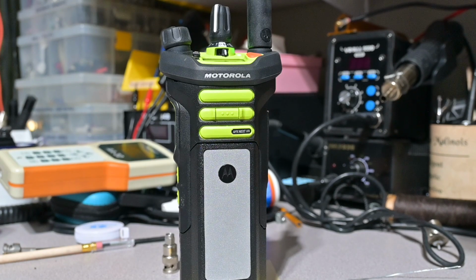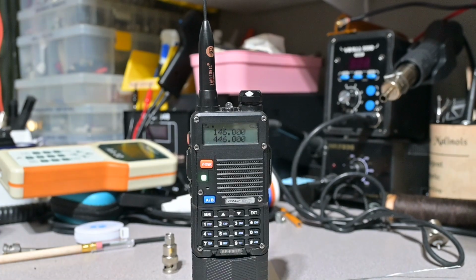Second signal on now. Second signal off. Repeating the test with the Baofeng. Second signal on. Second signal off.